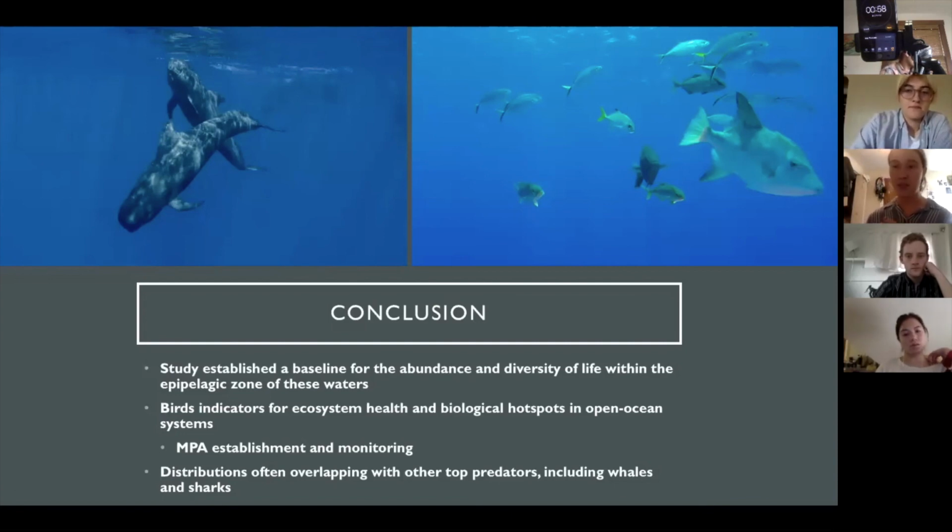Researchers have already gone as far as to use them as indicators and to help monitor marine pelagic areas, which is what this study aims to help do. Another reason they're highly effective proxies is they often overlap with other top predators such as whales and sharks, and therefore they can be indicative of the entire ecosystem.